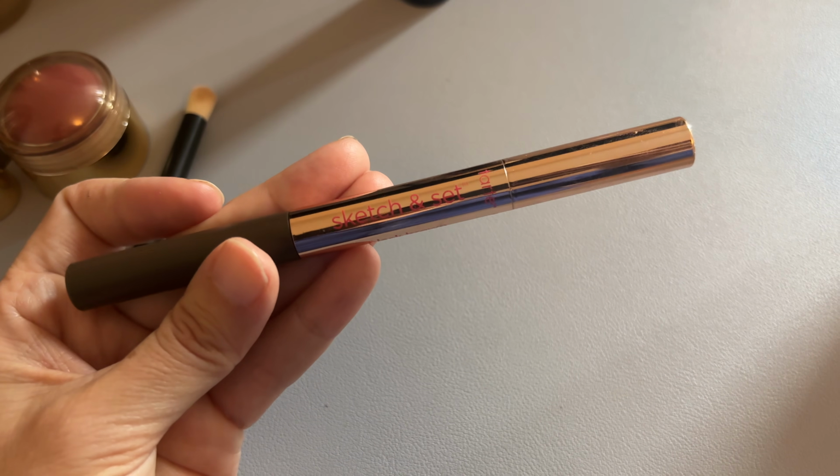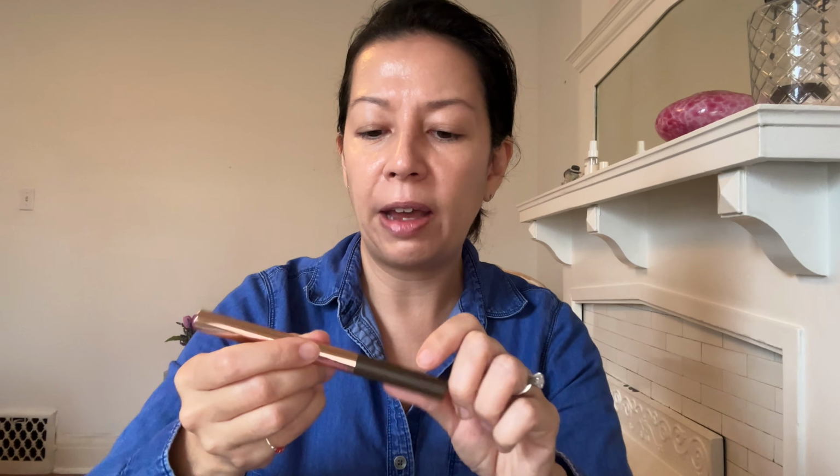This is my absolute favorite. If you're like me and you have just ghost brows, as I like to call mine, this is Tarte's Sketch and Set product, and this is black brown. And what I love about it is it's one of the only ones I know of that, for the price of just this one product, has actual colored gel on one side, and on the other, brow pencil in the same color. I've tried so many different products. I've tried Benefit's products. I don't have anything from Merit.